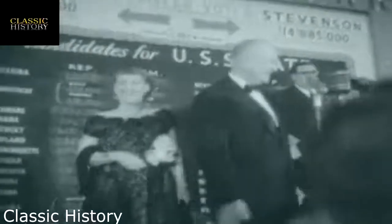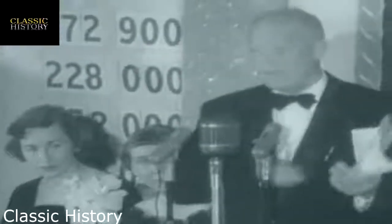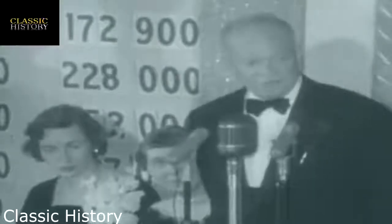CBS sheepishly announced that they hadn't believed the machines. When all the votes were tallied, UNIVAC's initial prediction was off by less than 1% of the final result, an extraordinary prediction even by today's standards. The power and utility of the computer had been proved.